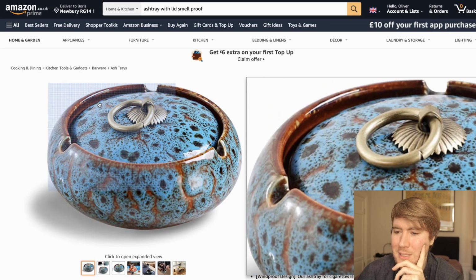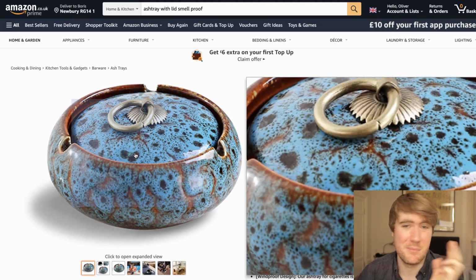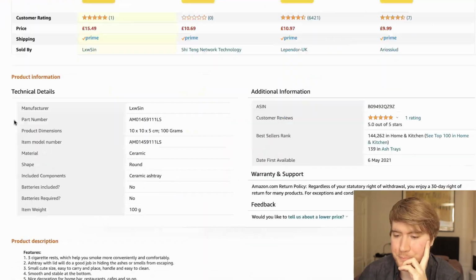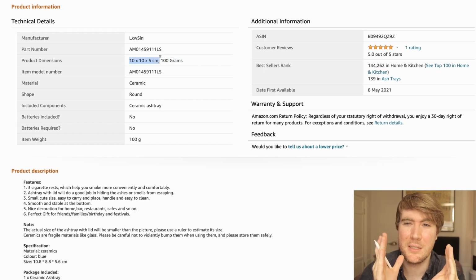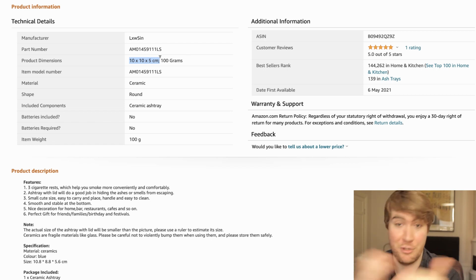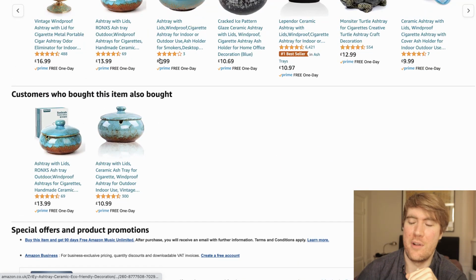So this is a classic example of the product, an ashtray with a lid. I'd say this is maybe an average of the type of product you could offer. Let's have a look at the size and weight. Okay, it's just 100 grams, extremely light. I usually want a kilogram or less. It's 100 grams, so very light. And it's 10 by 10 by 5 centimeters, which is this big by this big by this big or something like that. Extremely small. So this is an ideal private label product, right?